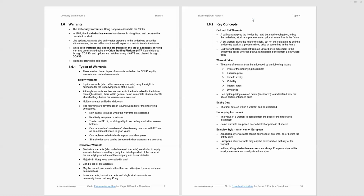Derivative warrants, as I said, are issued by a party that's independent of the company whose shares are the underlying assets. Majority in Hong Kong are settled in cash. What does that mean? If I exercise, I'll only exercise if I'm going to make money. That is, I have the right to buy at, say, 20, while the market price is 25. In that case, with the derivative warrant, the intermediary, usually an investment bank, will just pay you the difference of $5 rather than sell you the shares.